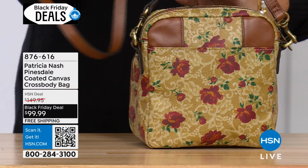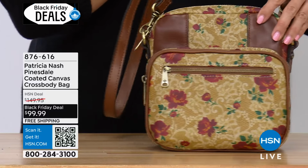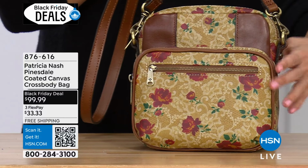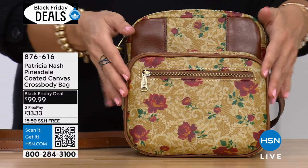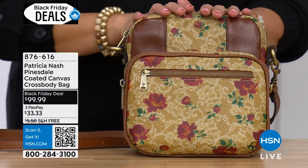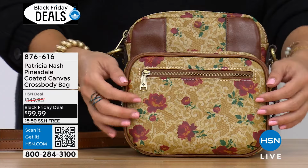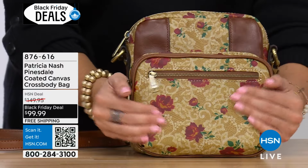And this one, so this is the Western lace. This is a really pretty design. You can see you've got the florals and that bit of lace. I love the colorways on this one, lots of neutral, but you do have that pop of the rich maroons and reds. But this one is called the Pinesdale, and this is that linen canvas, and it has that smooth top to it, so you can easily wipe this down.